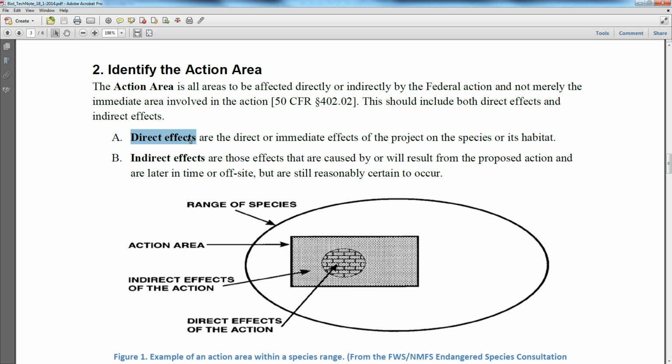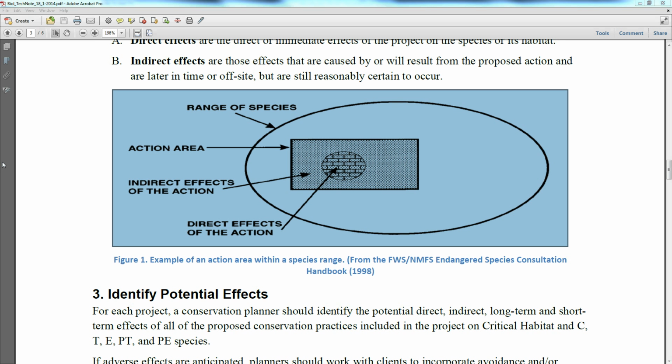Direct effects are right on site and immediate to the action. Indirect effects are those that may be off-site or might result later in time, but are still reasonably certain to occur. There is a graphic in the technical note that shows you how to define an action area. In this case, the action area is a combination of the indirect effects of the action and the direct effects of the action. These two combined become the action area.